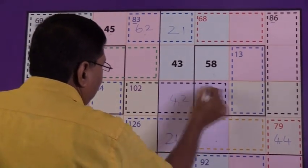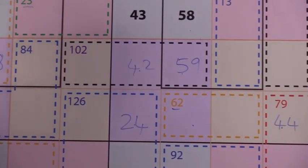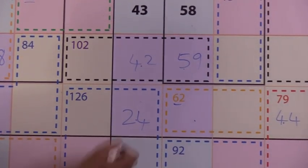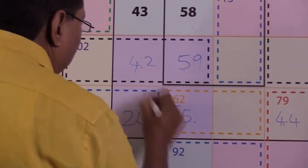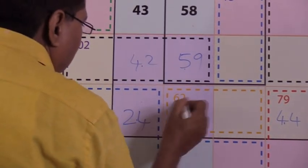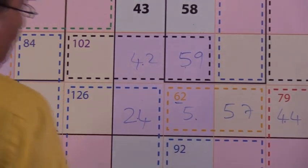What is this? These 4 numbers equal 130. So 42 plus 59. 59 plus 2 is equal to 61. 61 plus 40, 101. 101 plus 24, 125. These 3 numbers are 125. This is 5. These 4 numbers are 130. These 2 numbers are 62. This is 5. So this is 62 minus 5, 57. This is 57.